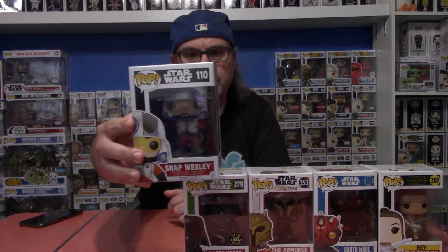Like I said, there's a chance for more than one exclusive in the box. There we go. And let's feel around here. There's the bottom. Feeling no stickers, so there we go. Let's put another comment, and it is... Snap Wexley! We got this one.